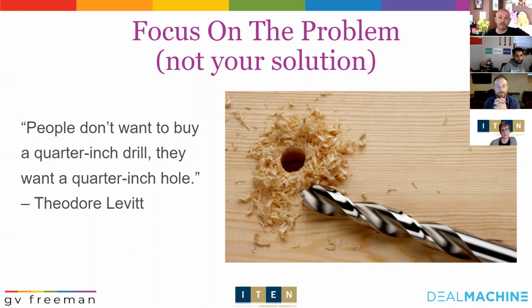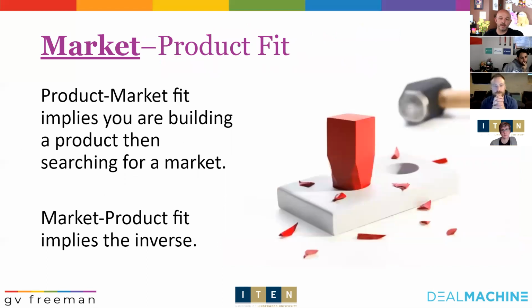So many times in my mentoring have I found founders who have spent thousands, if not hundreds of thousands of dollars building a product, and then they only realize later that nobody really needs that product. So what we're going to try and talk a little bit about today is focusing on the problem first.